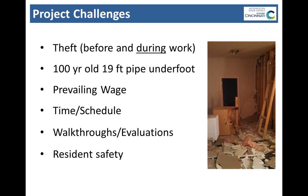Obviously people are going to go through and steal the copper, but we also found that now they're starting to target architectural antiques. On our walkthrough, we'd have notes, get a mantle here, a cabinet there, and then when we went back, the mantles are gone and the cabinets are gone. So they're starting to target lights, mantles, and architectural antiques. Obviously, having a giant sewer pipe 5 feet below the surface when you've got heavy equipment on site is a little dicey. Prevailing wage, as I mentioned before, was the challenge.